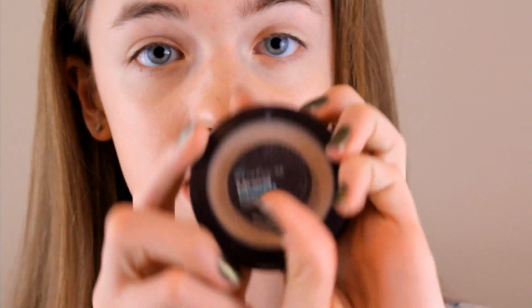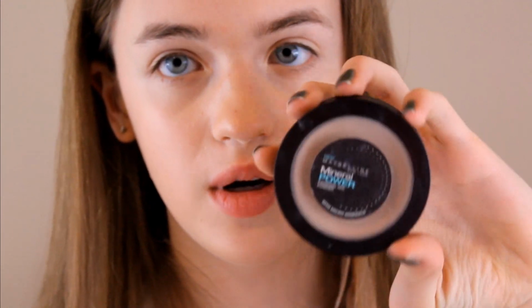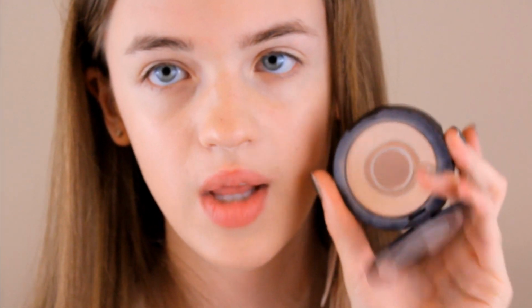Oh my gosh, this is the most amazing powder ever. As you can see, I'm practically almost done with it, but this is just the Maybelline Mineral Power powder. And it fits my skin tone really well. And I just take this EcoTools blush brush, and I like how it's kind of, I guess, stronger built than most powder brushes. So I like to use that for my powder.